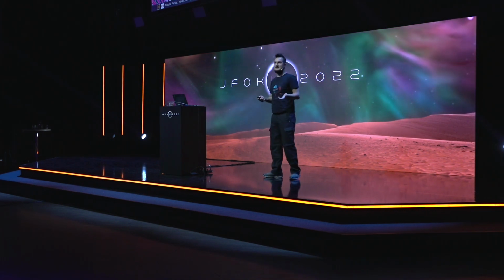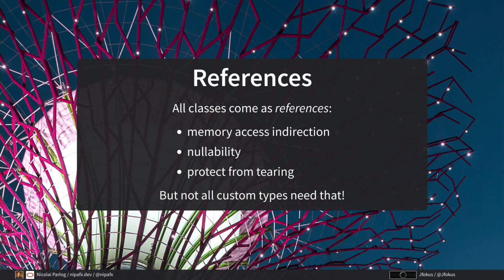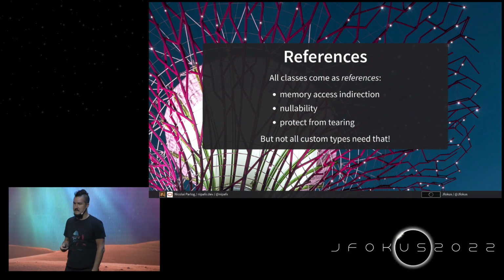but not all custom types need that, right? Some of them are totally fine not having identity. And then they also all have references. References mean that you have a memory access indirection. If you have an array list and there's a backing array of integers, you don't store the int values, the actual numbers, in the array. If it's an integer array, what you store are pointers that go, if you're in bad luck, all over memory pointing at your actual numbers, which is not great.